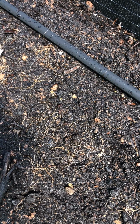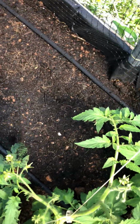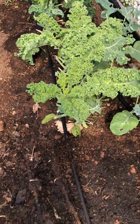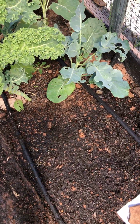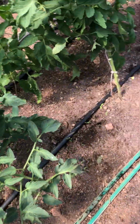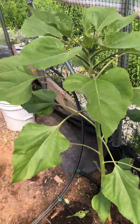But I just planted carrots there. So we'll see. Oh yeah, I planted carrots down there too by the onions on each side. And then I just snipped all this kale. And I think that's broccoli, but not 100% sure. And then there's another sunflower.